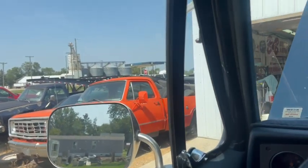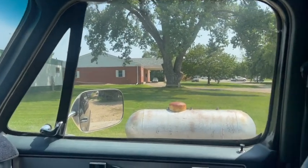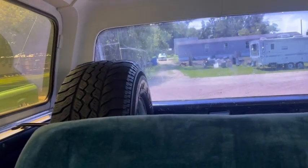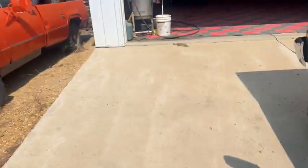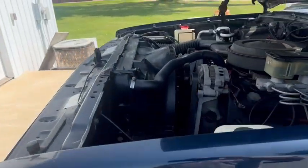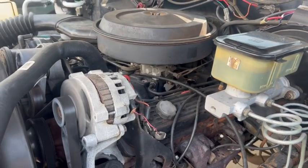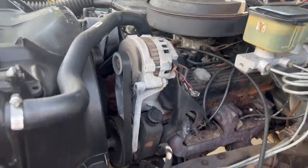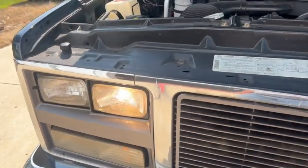So power locks work. Power window, both sides. Your rear window. Air blows cold, we worked on that. So we'll show you the lights and let's take a listen to the engine. There's that air taking on. Runs good. This is a factory 350.